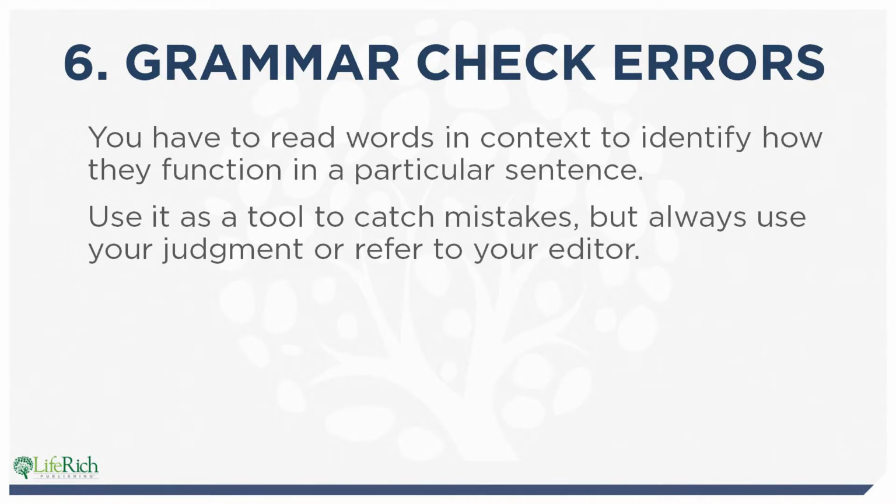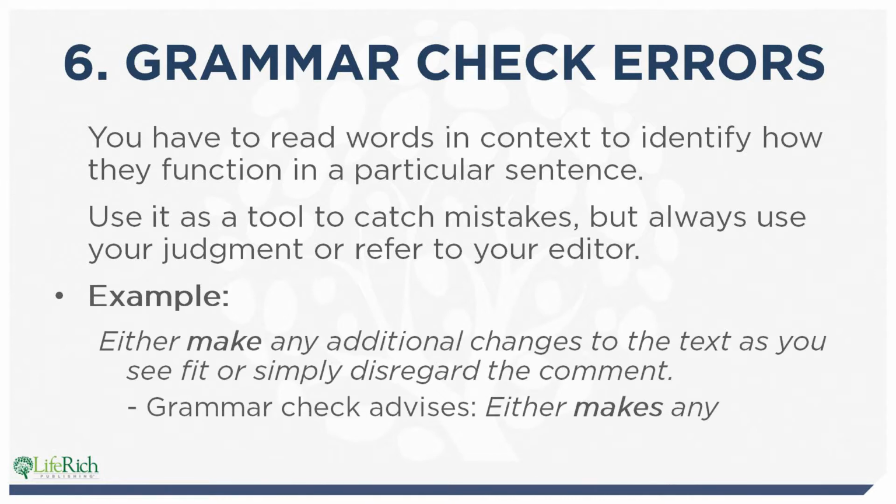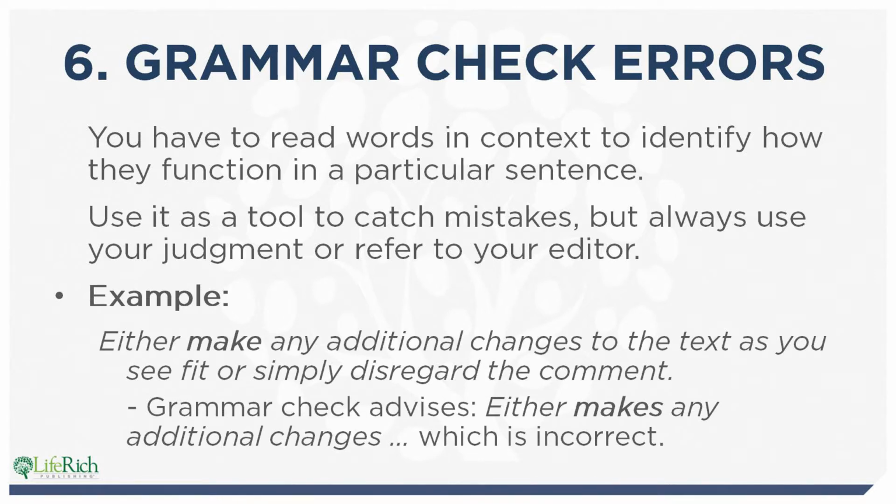It can be helpful, but it can also cause you a lot of error if you are too trusting of its suggestions. It can handle the sentence "See Spot run," but for any sentence more complicated than that, grammar check should always be verified by you or your editor. For example, "either make any additional changes to the text as you see fit or simply disregard the comment." Grammar check advises "either makes any additional changes," which is incorrect. As you can see, without human intervention, grammar check would make the first sentence incorrect and the second sentence incomprehensible.